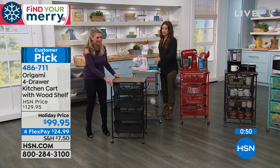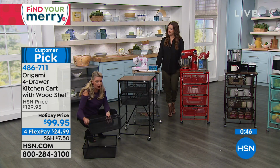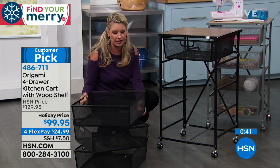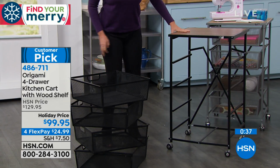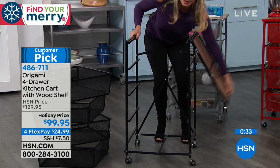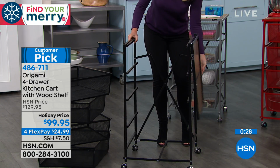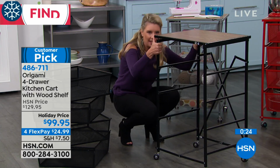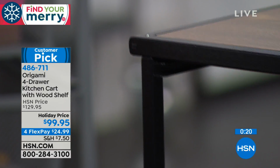Hey, one minute left. Show us again quickly how this is going to come to your door. Okay, so remember all of these nest, so if you're not using it, it's not going to be a storage problem. So these are about capacity. Each drawer is exactly the same, so you don't have to worry about where each one goes. It comes to you just like this. So all you do is fold it open, bring the top over just like this. You're going to marry those little pegs with the little holes, just like that. Once you get them all lined up perfectly, it slides into place.